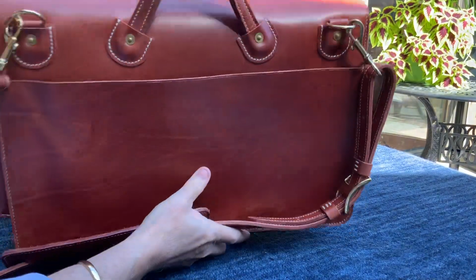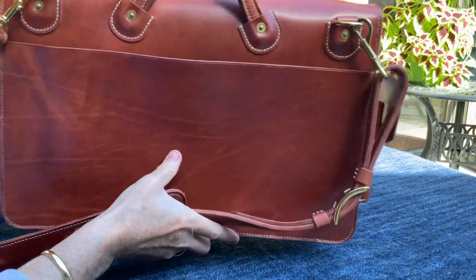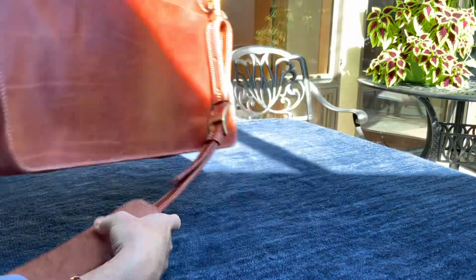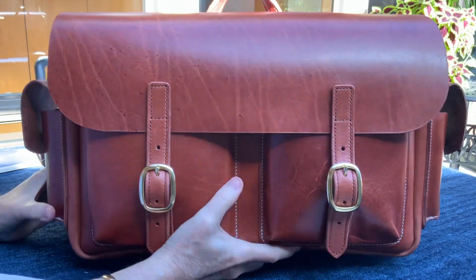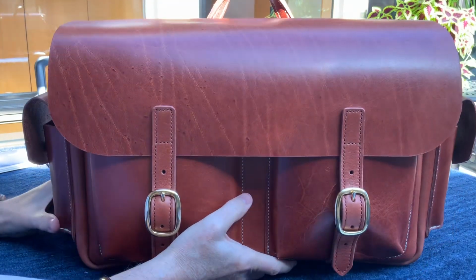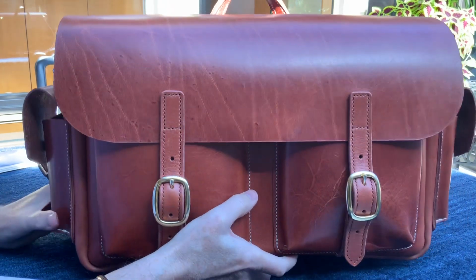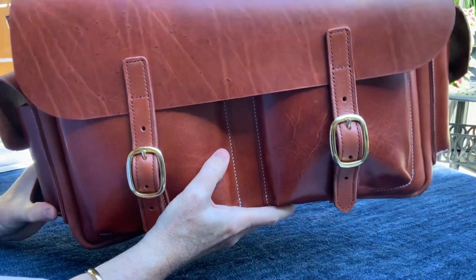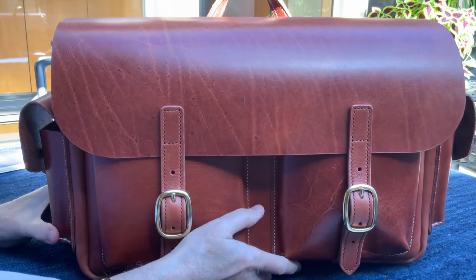It's a large bag, but it probably weighs about 4.5 to 5 pounds. So you can load it up with quite a bit of stuff. If you're one of those people that now you're using 2 bags to get through your day, a messenger bag or briefcase, and then another bag to carry samples and things, you might be able to just use this bag, which is going to make your life a whole lot easier.